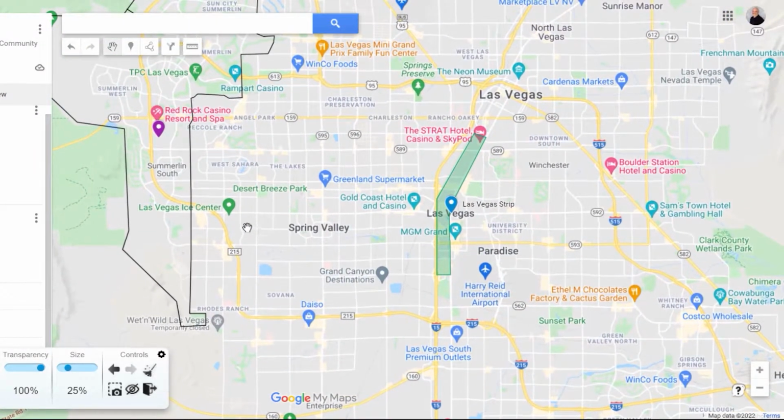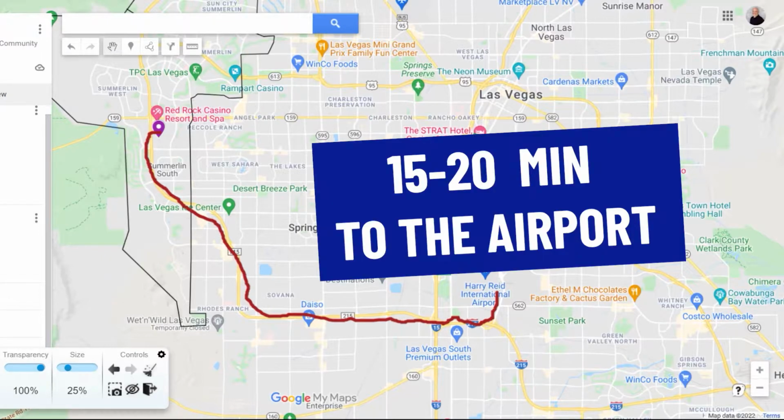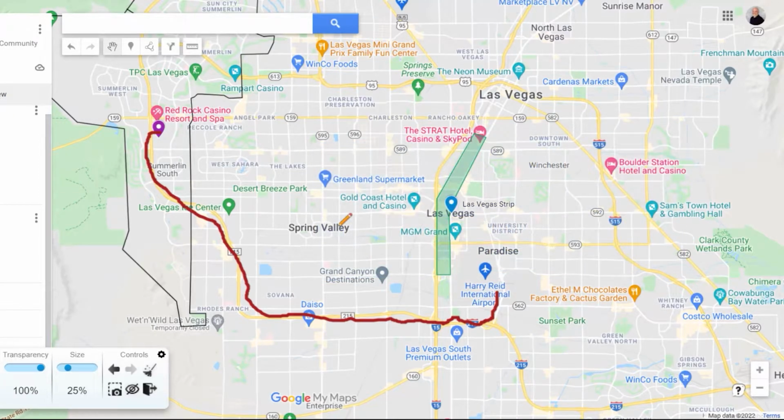So let's figure out how we get there from downtown Summerlin. What I would do is real simple. I would jump on here from downtown Summerlin, just take the 215 all the way around here, and you stay on the 215, and boom, there's an exit right there for the airport. It's a simple 15 to 20 minute drive from downtown Summerlin. It couldn't be any easier to get to the airport.